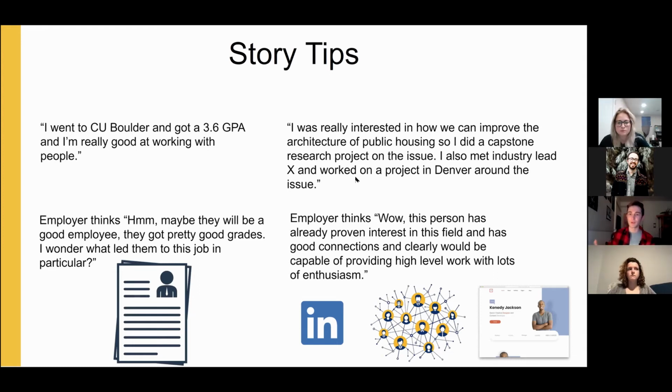And typically the employer or the person giving out the scholarship will be like, this person seems pretty good. They got pretty good grades. I wonder what brought them to this scholarship, or why are they interested in this job? They might have more questions, but it's not necessarily a horrible first impression. But on the right, you can see another way of going about this is talking about your interests. So for example, I was really interested in how I can improve the architecture of public housing. So I did a capstone research project on the issue. I met industry leader X and worked on a project in Denver.